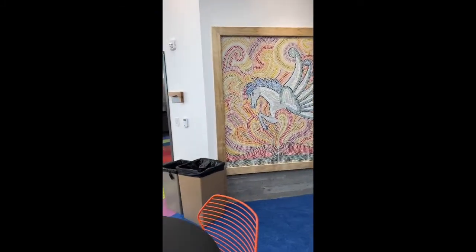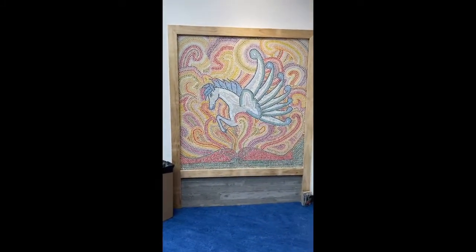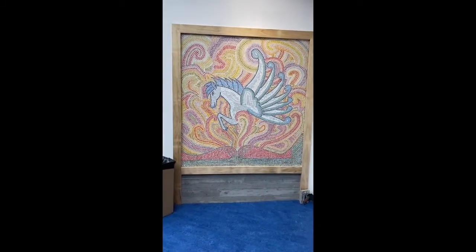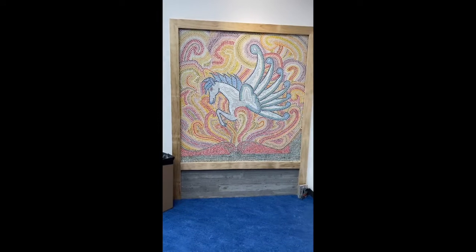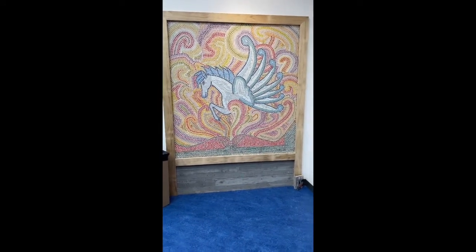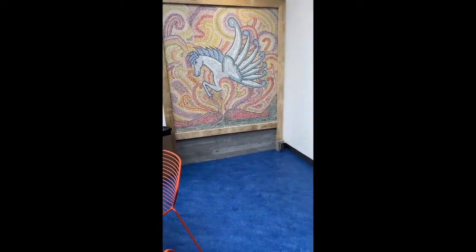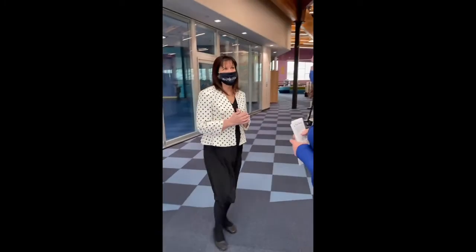This is the Pegasus. It's beautiful. Yes. Now these were on the outside of the old, the former Kearns branch. Yeah, and they were very important. I've had many, many people come in and take pictures and say, oh, you saved the mosaics, I'm so happy. Or they'll come in looking for them. Where are the mosaics? They've heard we were gonna save them.